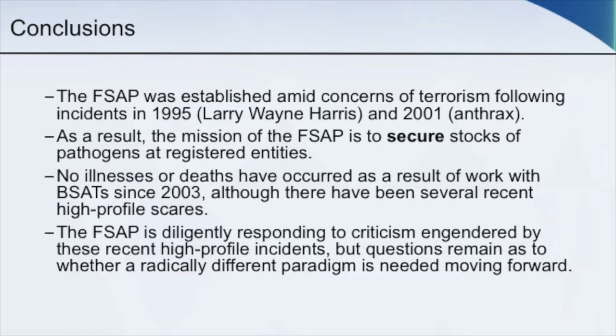As one notable success, no illnesses or deaths have occurred since 2003 as a result of work with select agents, although there have been several recent high-profile scares. One thing I should have mentioned is, even with all those incidents where labs accidentally sent live Ebola virus or live anthrax, none of those led to any human illness. But we can't say if that was, that could have just been a stroke of good luck, right? We'd rather live in a world where those kinds of things don't happen on a regular basis.